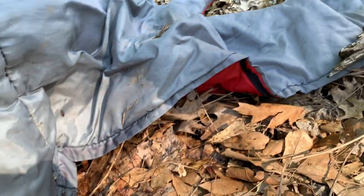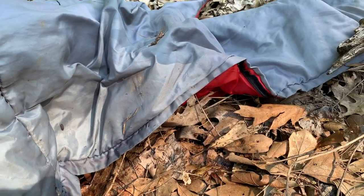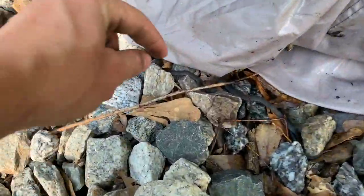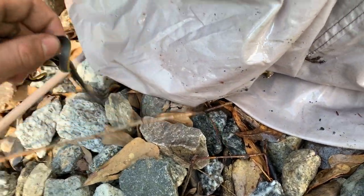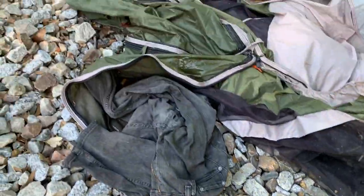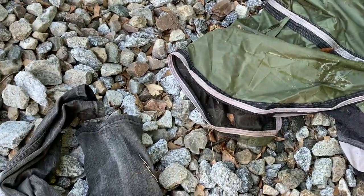Well, you heard it here, folks. Never pass up the opportunity to flip a discarded hobo's jacket. Dude, the king's under the pants, I'm telling you. Ringneck, two snakes in this discarded hobo trash. All right, I'm gonna pass this guy off to Gabe and I'm gonna flip the rest of this trash. All right, the king's under the pants, according to Gabe. There's nothing under the pants.